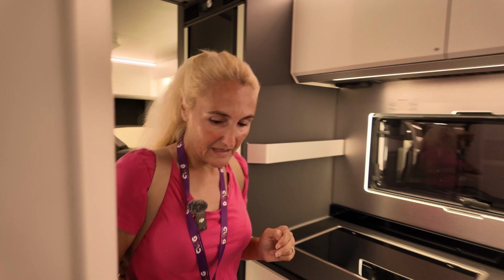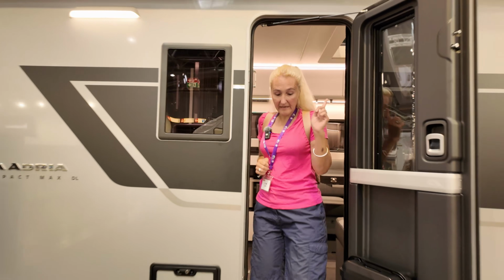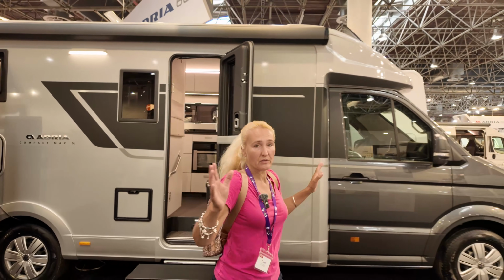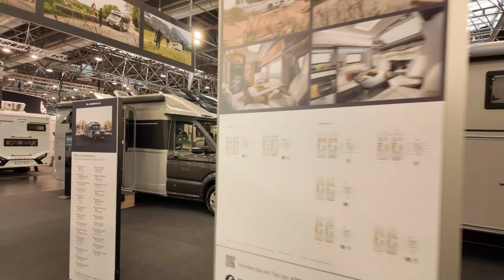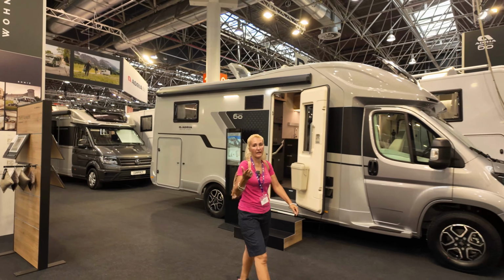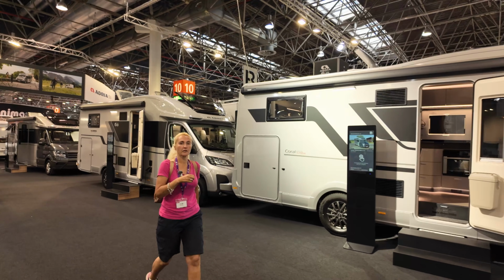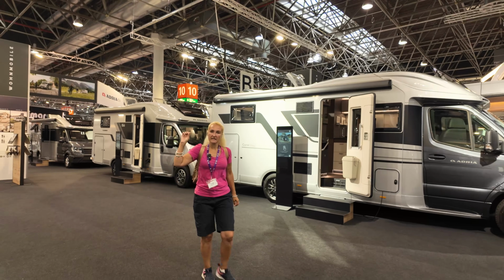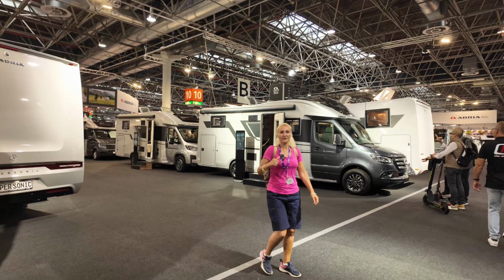What we're going to do, once Jules carefully climbs out, is we're going to head over to the campervan. So that's motorhomes done. That's 2026. We have the 60th anniversary priced at around 90,000 based on Fiat, a layout on Coral, a layout on Matrix. Not sure about the Compact DL, have to look on the ADRIA UK website. We've done the standard Sonic and the Supersonic based on Mercedes. We've also done the Compact Max.